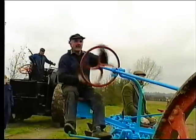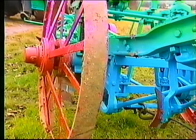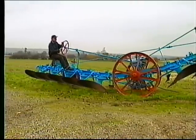He said, I'm going to Reading Market tomorrow with some calves. If they fetch a good price, you can have £9. If they don't, you won't get any, he said, just like that. They were running on a shoestring, most of the farmers then.